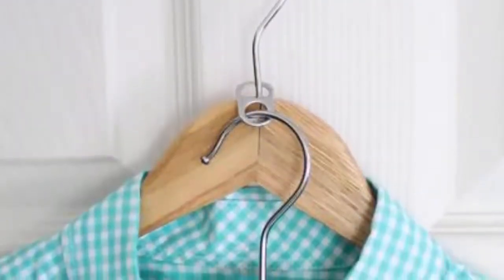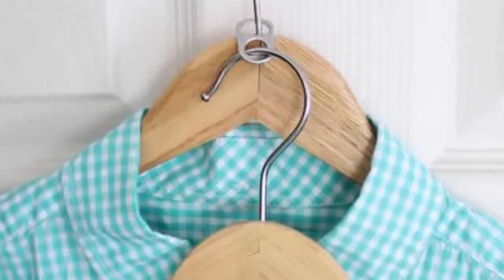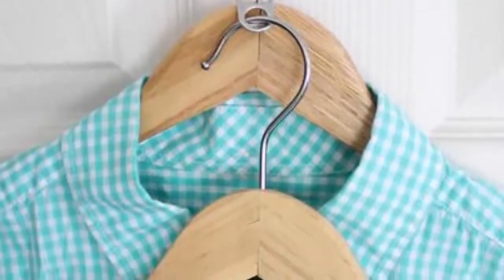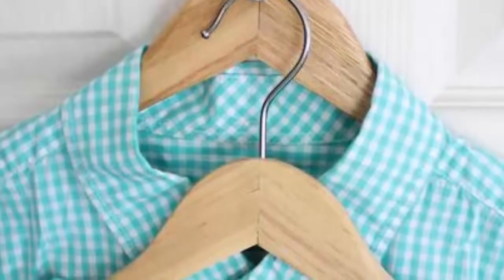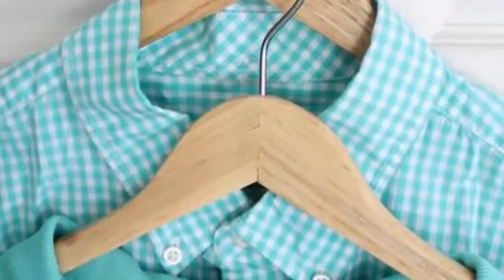13. Space is something we never seem to have enough of in our closets. If you save the pop tops from cans, however, you can hang two items on one hook. Simply slide one hanger over the other. You're welcome.